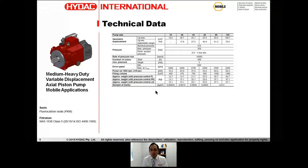The PPV100 will be offered with the following nominal displacements: 18, 28, 45, 63, 85, and 100. Below that is the geometric displacement, which should be used for your computational purposes. The pump will also have a mechanical displacement limiter. This is the minimum displacement you can achieve for each displacement, which is the next size down, apart from the 18cc, which will not have a mechanical displacement limiter. The seals will be fluorocarbon seals, and the filtration should be class 9 or better.